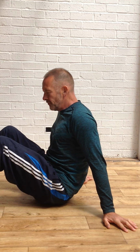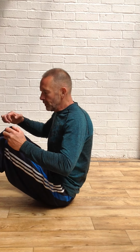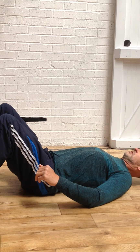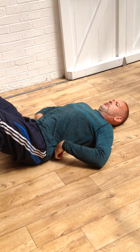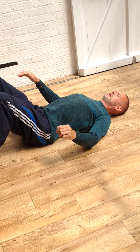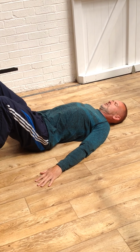Now with this, we need to be very strict on how we do the actual exercises and how we place our body. So lying down to start with, knees around about 90 degrees. What we need to do is slightly rotate the pelvis towards us. We then take the lower back onto the floor. We must keep that lower back on the floor. Shoulder blades, we pinch together slightly, arms just to the side, nice and relaxed.